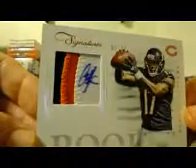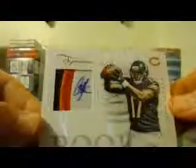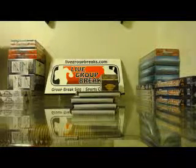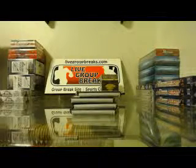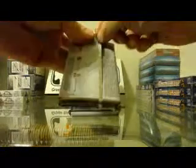This card's cool. For the Chicago Bears, look at that patch. And autograph. It's numbered 63 out of 99. Alshon Jeffery. That's a cool card. And it's one of the players to get, in my opinion. His first year wasn't as good as his second year, and I think that's a good sign. So, off to a good start. Not for me picking the thick pack, but you got something to keep hold of if you want. I think he's going to continue to get better.